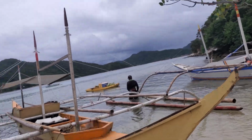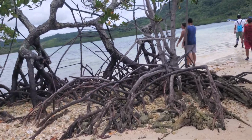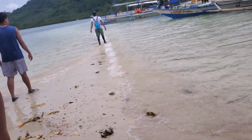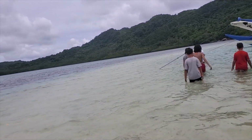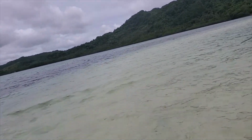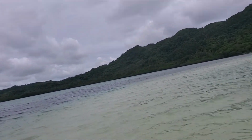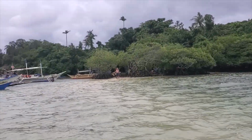Oh, his boat is getting floated away. Back to the beach. Now we're gonna go snorkeling a little bit and then have some food. We've been asked if it's not high tide. I mean, yeah, you're gonna walk that way. It makes it look like you're walking on the water.